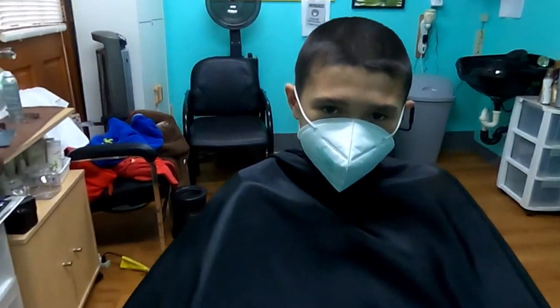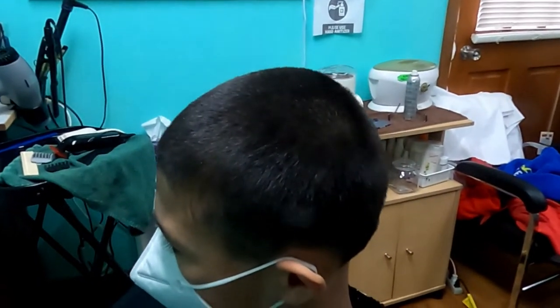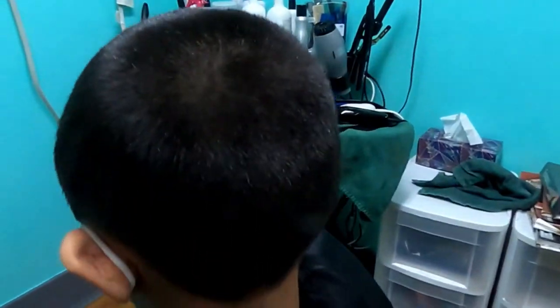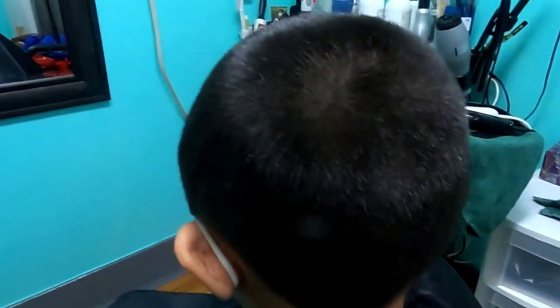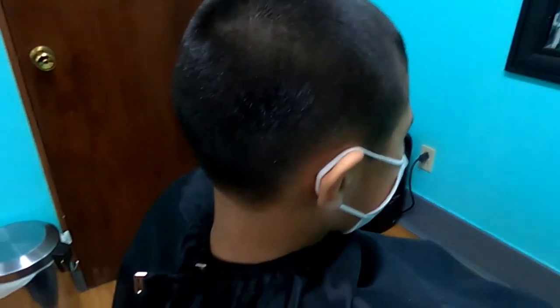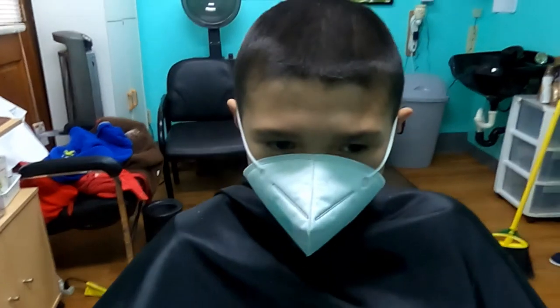Okay. This is what I did on Danielle. He wants it really, really short because his hair grows fast. So I just did number two all over, like a quarter inch for everything. But that's what Danielle wanted. Yeah. Anyway, I think it looks okay.